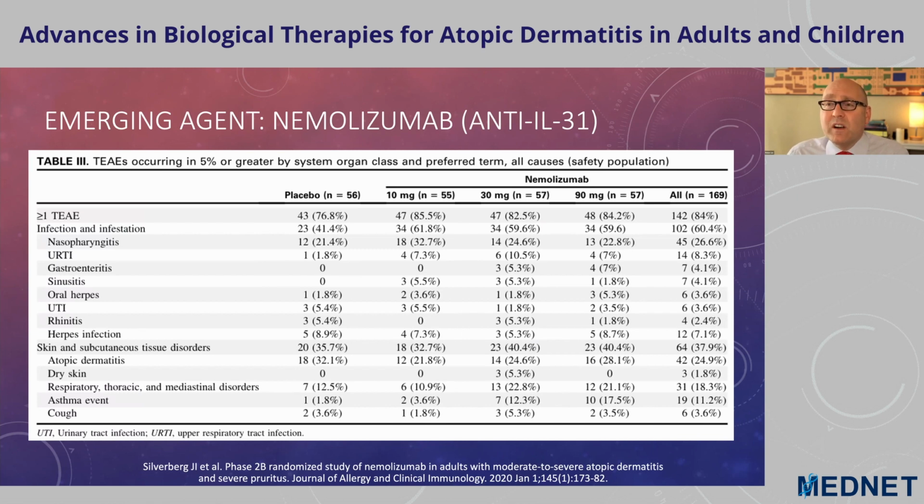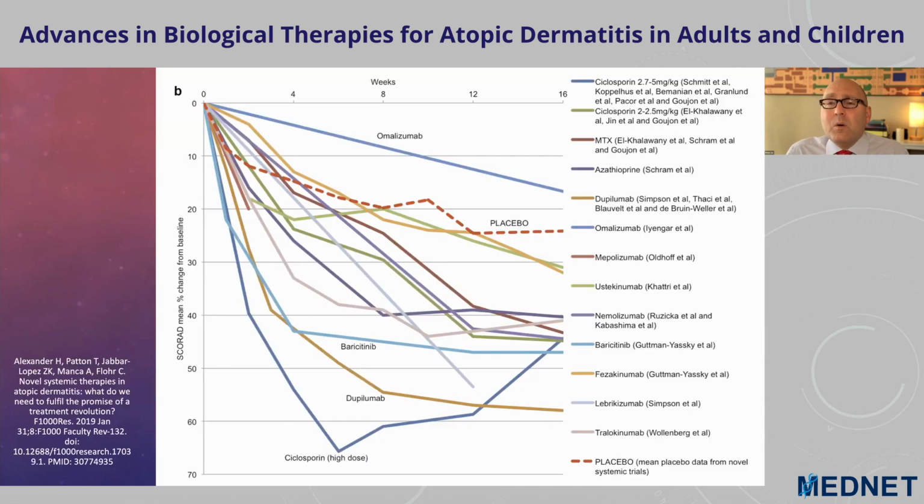So that's reassuring. And what we really lack right now, though, is a way to think about them all from a more holistic standpoint. This is what's really stressful to me. So we just said it's hard to compare, but this is beautiful work from Alexander et al. And this was published just about 2 years ago, where they're actually showing us a number of different trials normalized so that we can get a little bit of a sense of where things might fall.